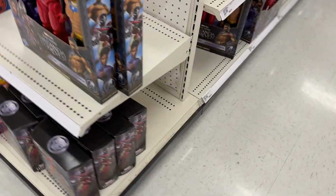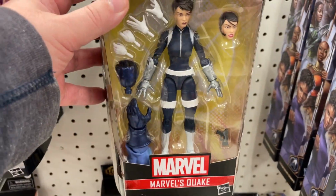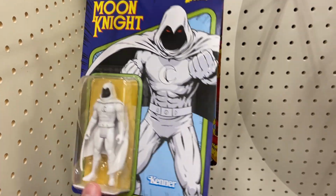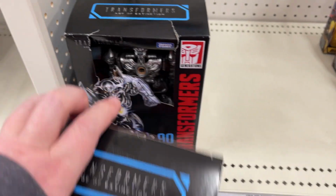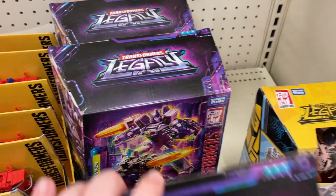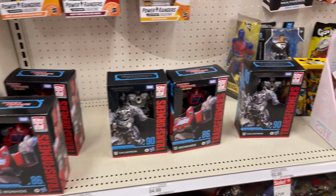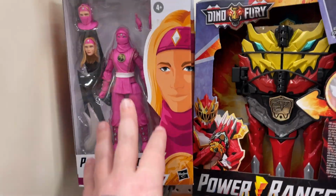Marvel, we got some Wakanda Forever. Little Ironheart. Still have some Quake Legacy figures as well. Look at this Moon Knight, that's pretty cool. Card looks very nice. Got Firestar. All kinds of Galvatron there. There's another Galvatron. Buzzworthy Transformers. Ironhide. More Galvatron. Got some Red Ranger, Yellow Ranger, Pink Ranger.